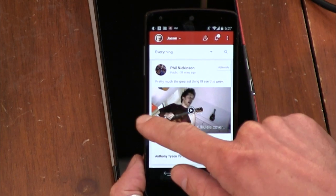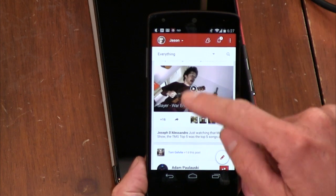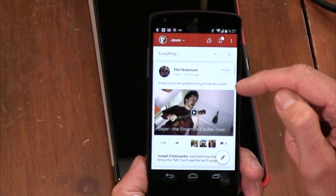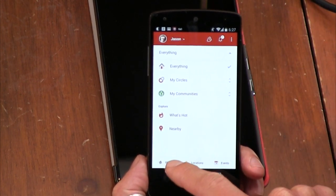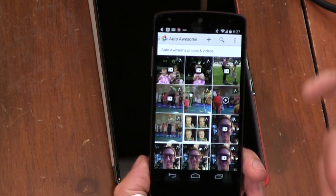But cool stuff. One thing I don't know about the Google Plus app update is you used to have the slide out so that you could access other things, and now you don't. I think it kind of forces you into using the individual apps, which I'm not sure how I feel about. But you can go up here and, oh, I see where they are. Really small. Interesting. Okay. Well, there you go.